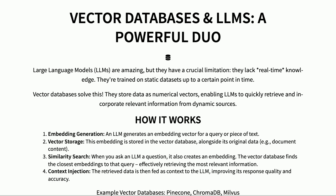This is where vector databases come in. They work by converting everything, documents, images, even audio, into numerical vectors, kind of like a secret code. When you ask an LLM a question, it creates its own code too. The database then quickly finds the pieces of information that are most similar to your question, pulling them together for the LLM. It's like giving the LLM extra context and making it way more knowledgeable and accurate.